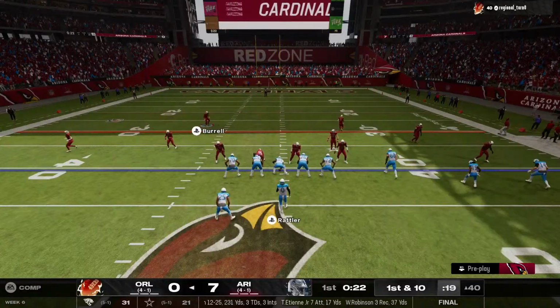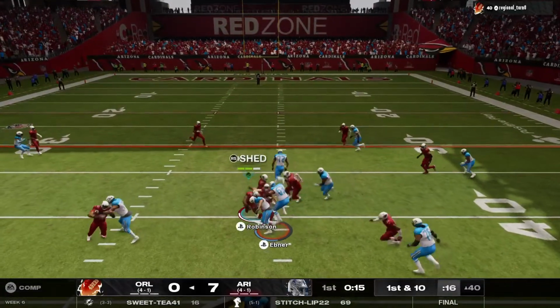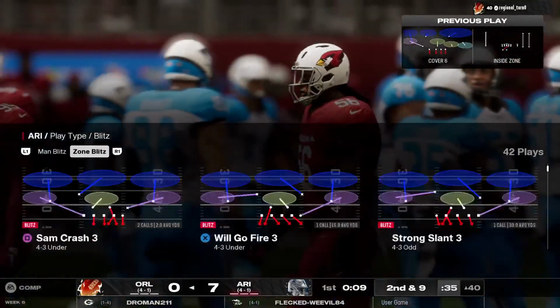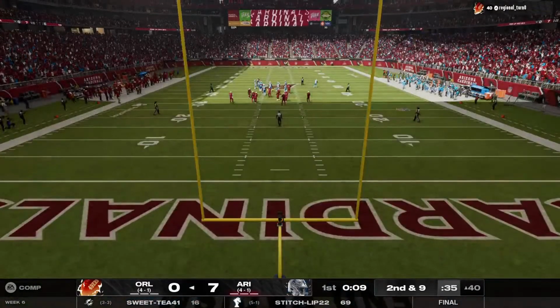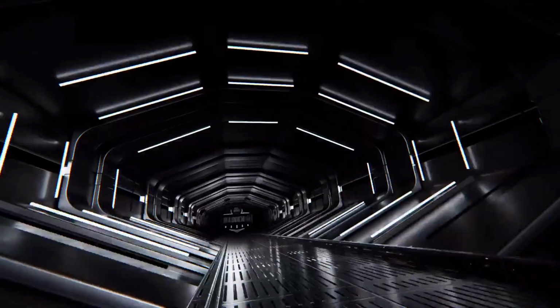If he doesn't come up with this ball, Mike, they turn it over on downs, but instead, not only does he lay out and make a terrific catch, they get a fresh set of downs here and now see if they can finish this thing off and come away with some points. One quarter in the book.